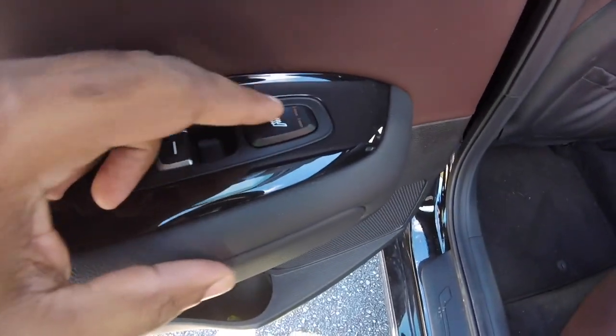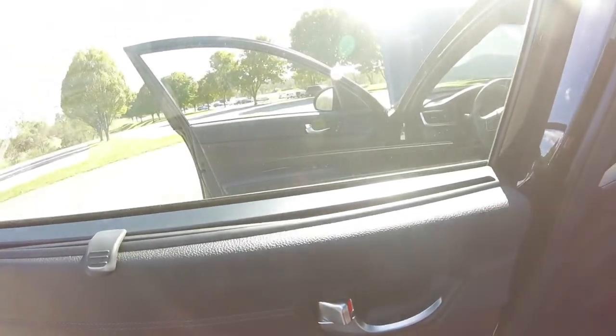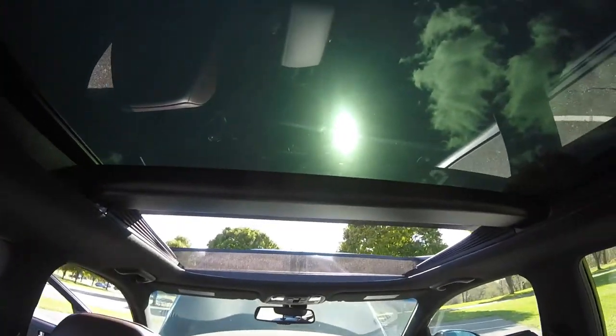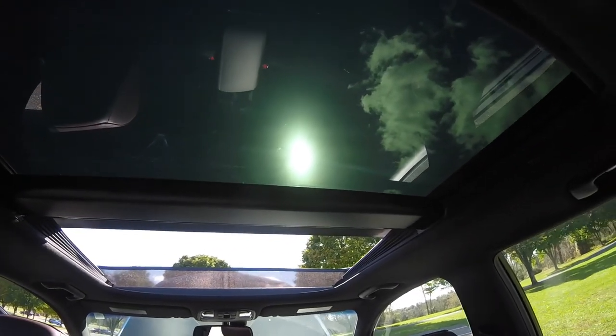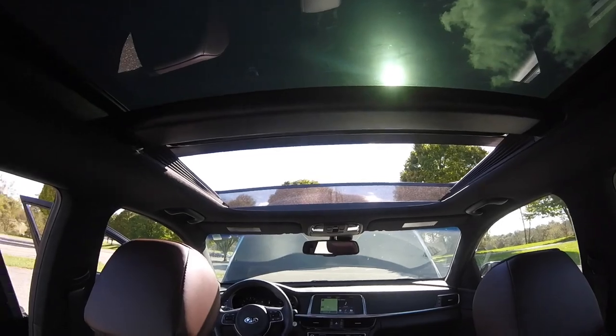I thought there was heated seats here. Let me check. Yes, there are. Here's your two heated seat buttons right here. Not cooled, but heated. Window is not automatic in the rear. You do have these shades right here. Just put that up. You got your sun visor shade. It's pretty cool. And again, I love this panoramic sunroof. The car idles smooth.